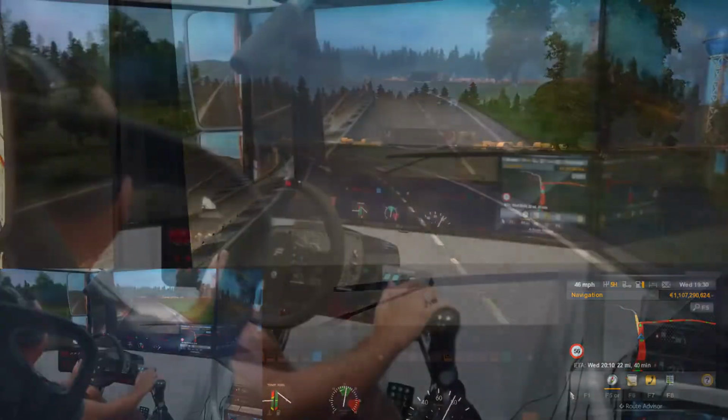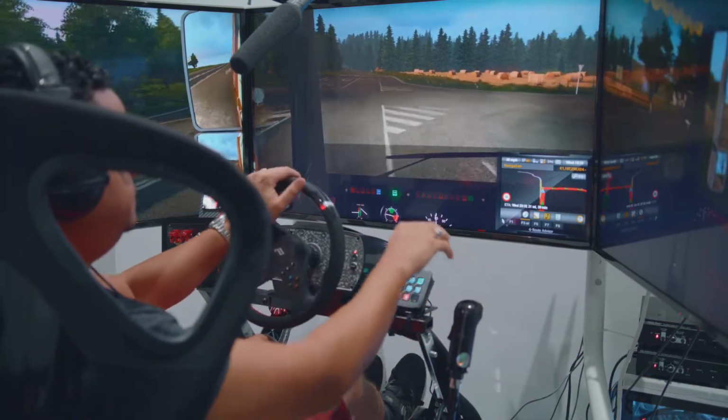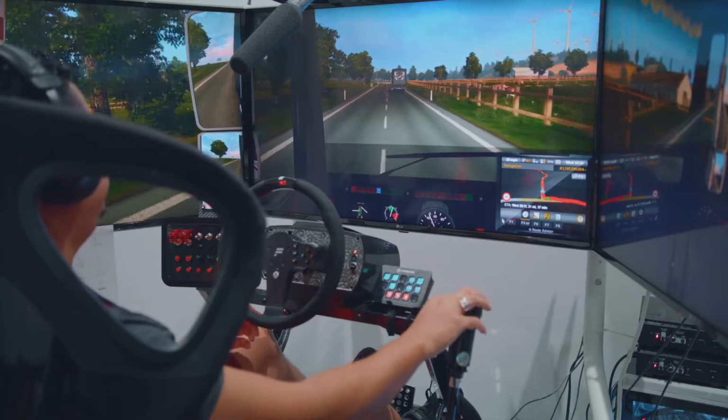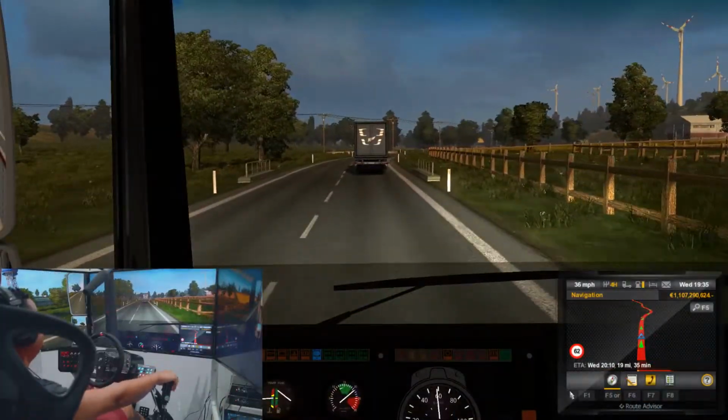Old school truck. Starting to get dark, man. Starting to get dark out here.